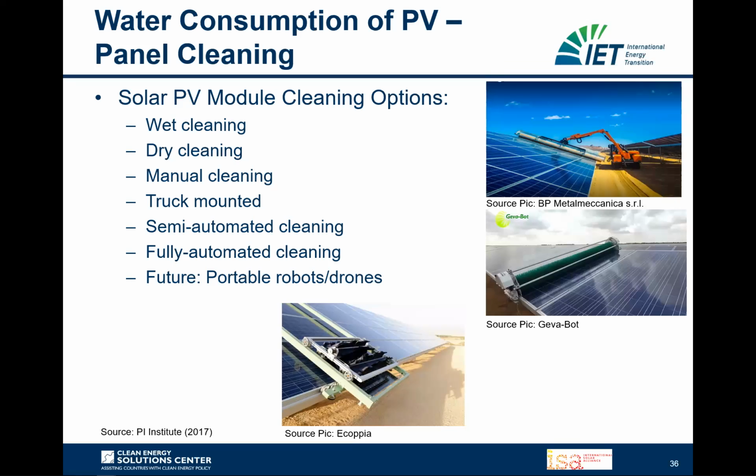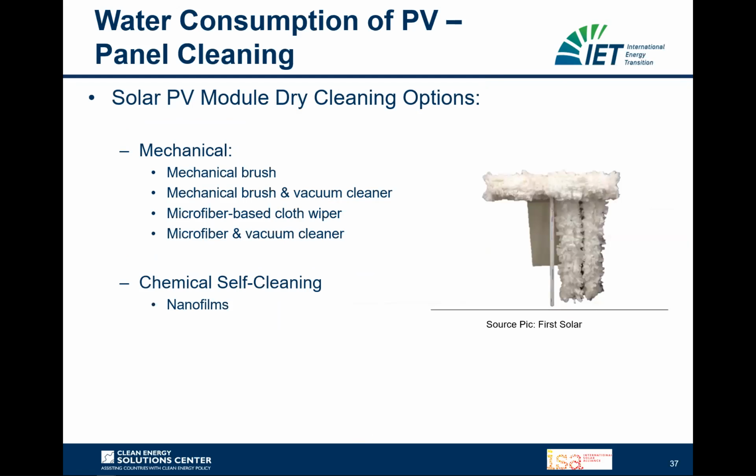So this is just to give you an overview of the wide range of cleaning options that are available for solar PV modules. And as part of dry cleaning, there has also been some interesting research done on which technologies work and which do not work so fine. A lot of the dry cleaning actually works with mechanical brushes, sometimes in combination with vacuum cleaners, or maybe microfiber-based cloth wipers, as you can see here in this picture, also sometimes combined with vacuum cleaners.